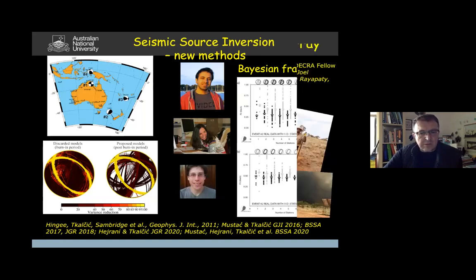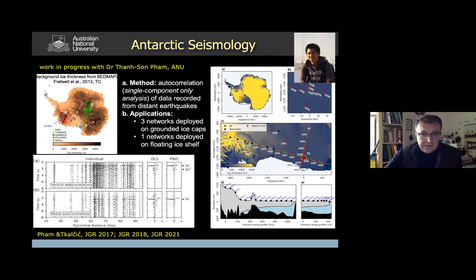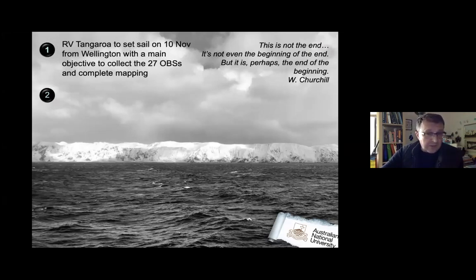The other thing that we did is we deployed another spiral array in Australia. This is an example from the Northern Territory. This is exactly the same spiral arm shape as in the Macquarie Ridge area. And last but not least, we ventured into Antarctic seismology. This is environmental, or as I like to call it, blue earth seismology. And many of the methods that we deployed to study the cryosphere are going to be used in the Macquarie Ridge environment. So this is not the end. It's not even the beginning of the end, but perhaps it's just the beginning of the second part.